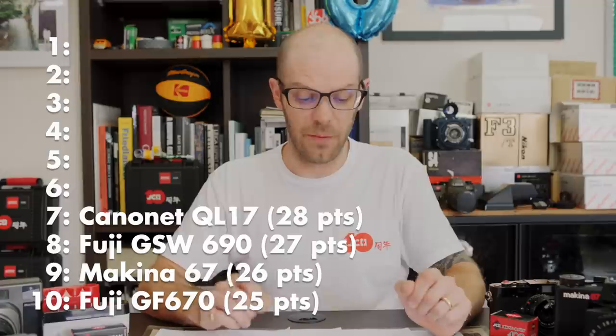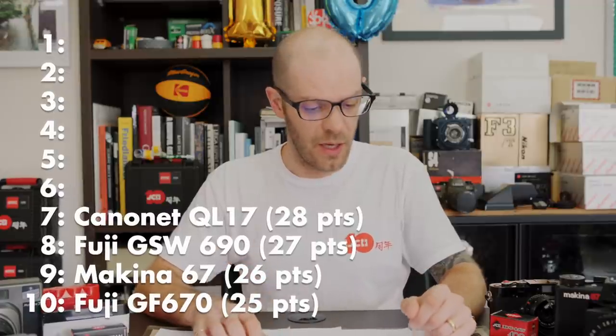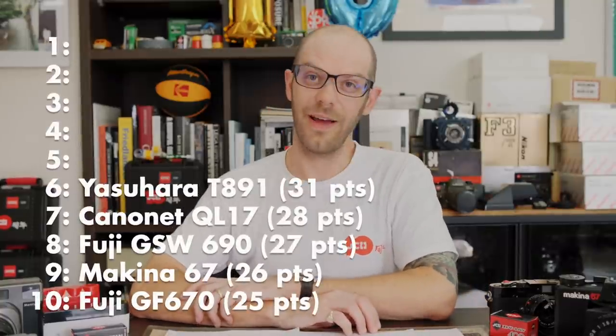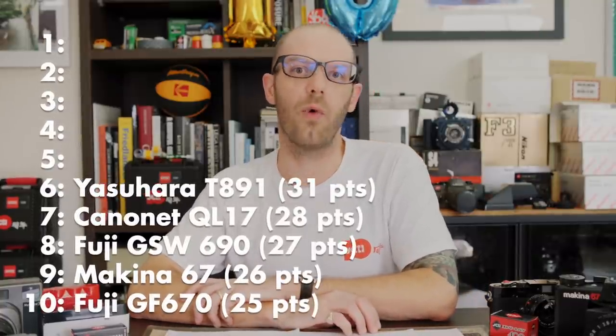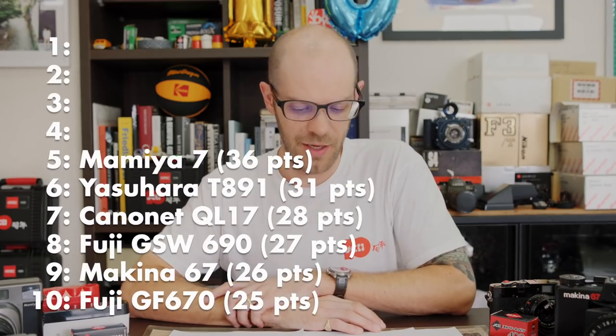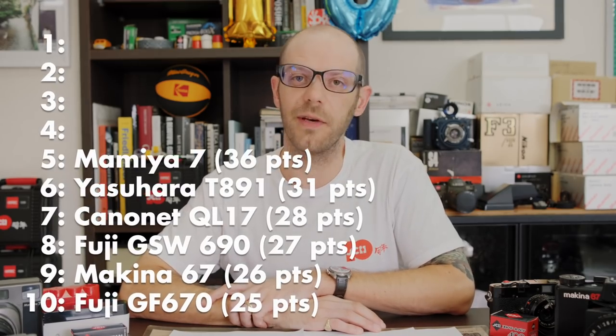The numbers don't lie. 7th place, solid effort from the Canonet QL17. 7th place with 28 points. And in 6th place, what have we got? 6th place is the Yasuhara. A surprise entry there. Yasuhara T891 is in 6th place with 31 points. Now, halfway there. 5th place. What do you think it's going to be? It is going to be the Mamiya 7. The medium format monster got 36 points.